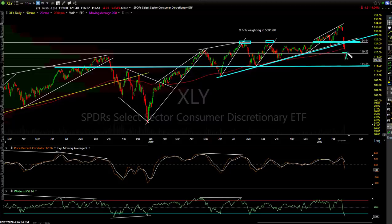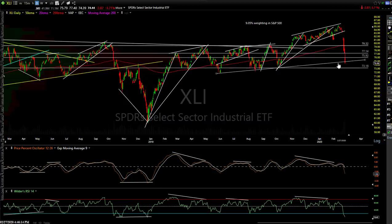Tomorrow they can snap it back. They have the chance to close the week back above that 1935. So we'll see what happens. If not, that should open the door for a continued move down. XLI, here's a support level right here, trend line with support about 73.18. We're getting now down to about a 9% weighting. This is the industrials, by the way.